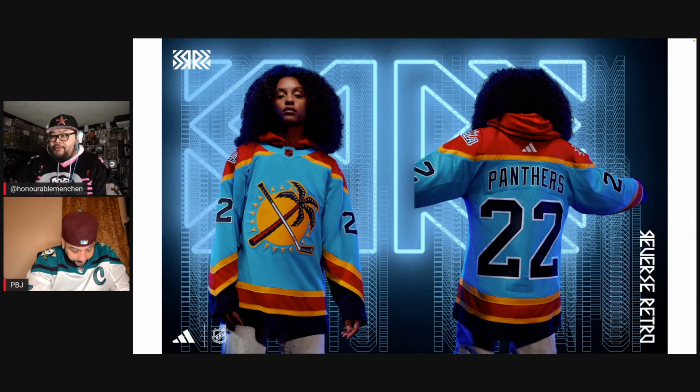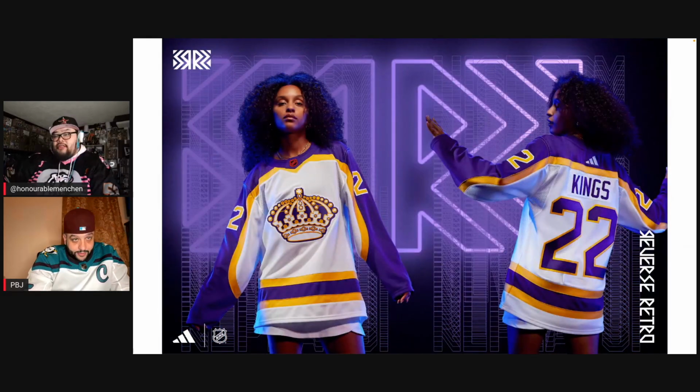All right, Kings kicking it back to the 1980s, before the Wayne Gretzky, Marcel Dionne era. I think this is pretty cool. As a novelty, it's dope. It's actually one of the ones I don't mind with the shoulders being the same color. If you know their 80s jerseys, this is just the white version of it. It's pretty spot on, pretty simple. They didn't do too much, but that's how their jersey was in the 80s. So if you know that, pretty good.